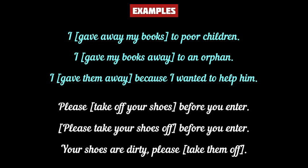In the third sentence also, the object pronoun them has come between the base verb gave and the adverb away. In the next set of examples, take off is a transitive phrasal verb with the object your shoes. In the first sentence, the object has come after the adverb off. However, in the second sentence, the object your shoes has come in between the base verb take and the adverb off. Such a phrasal verb is known as a separable phrasal verb. In the last sentence also, the object pronoun them has come before the adverb off, thus separating the two words of the phrasal verb take off. But make no mistake, not all phrasal verbs can be used like this.